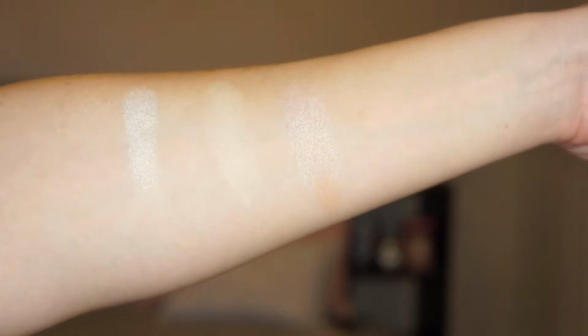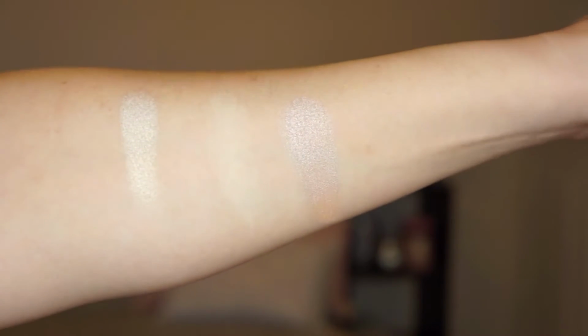The first one I'm going to talk about is this Tarte Skin Twinkle palette. It is a highlighting palette with 3 different highlighters, 2 shimmers and a matte. The matte one is very chalky and difficult to use anywhere except under the eyes, but the 2 on the sides right here are very creamy and blendable and wonderful, and they're really nice when you mix them together as well.